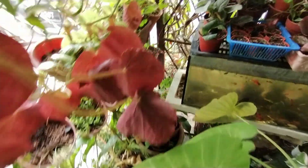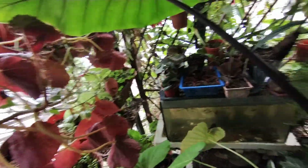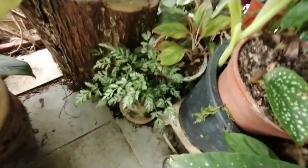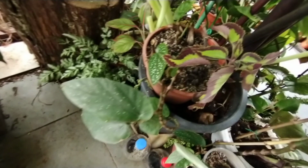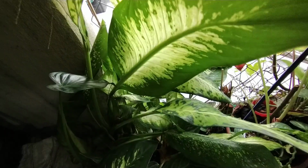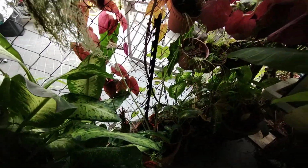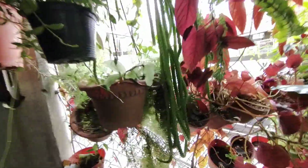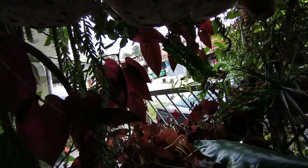Alright, basically that. Some of my ferns, followed by coleus and begonias again, and a collection of dumpkin just by the side here, because this is where I can get as much sunlight as possible, and some collection of succulents that grow by this side, and ferns. Still some cascading plants actually.